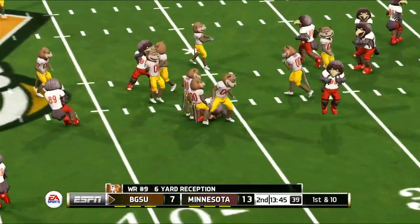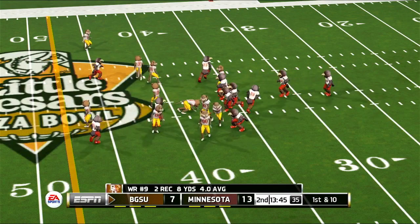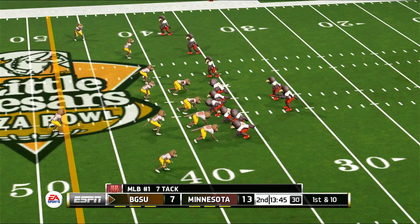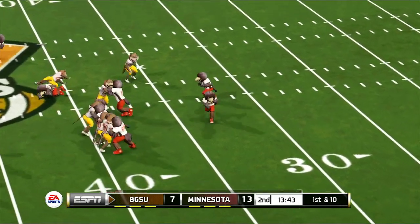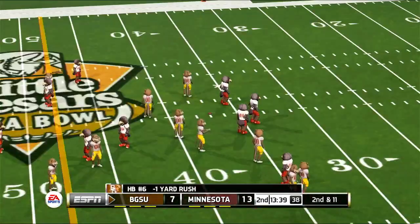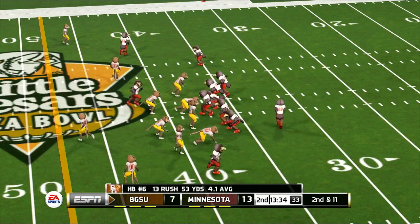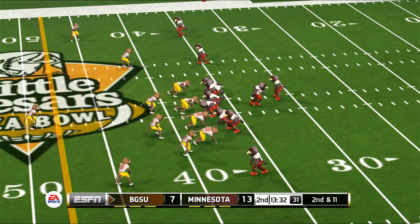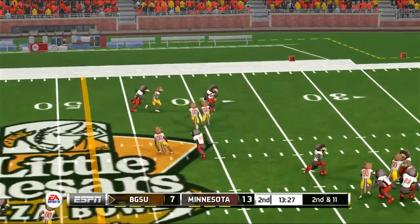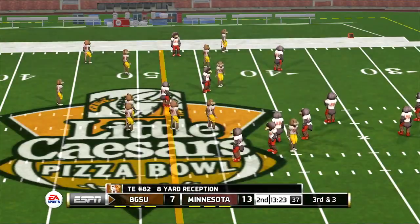Down around the 37-yard line. They'll go ground, and they hit him in the backfield. The running back gets a yard, maybe less. That'll bring up 2nd and 11. Quick throw to the tight end, and he's tackled at about the 45.